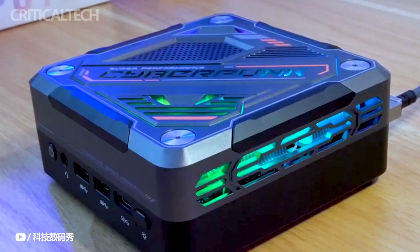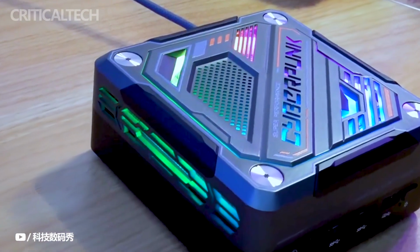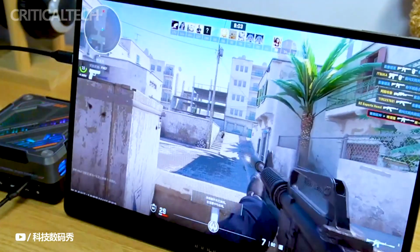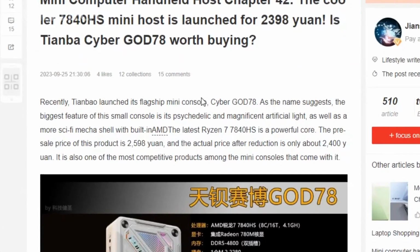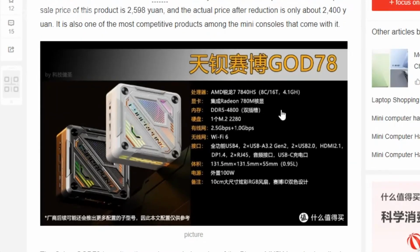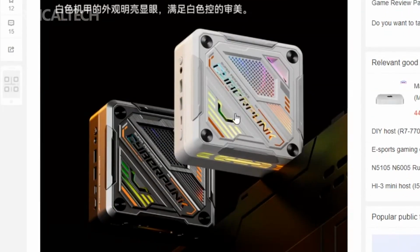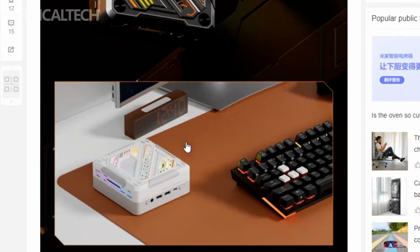Efficient heat management is a crucial aspect of any PC, and the AooStar GOD78 Cyber excels in this department. It is equipped with a 9cm fan and a dual heat pipe radiator, ensuring that the device maintains stable performance, even when handling demanding tasks. No matter how intensive your workload or gaming session may be, this mini PC is up to the challenge.